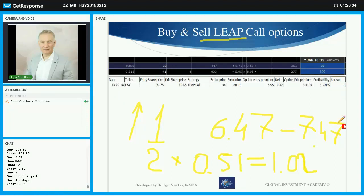Okay, guys, is it clear how it works? Again, if you don't understand, guys, it's better not to do that. It's a risky strategy. Never use all your portfolio for that. But at the same time, that's how option traders make a fortune.